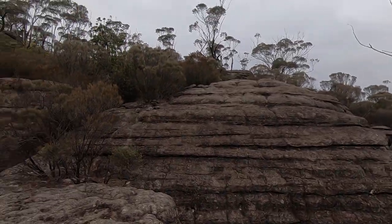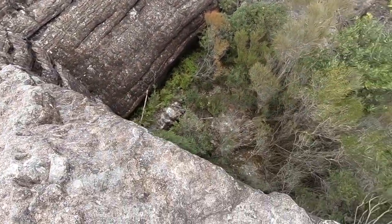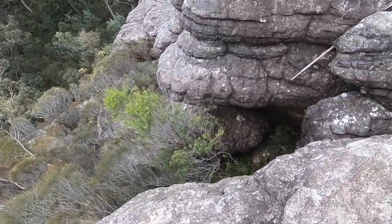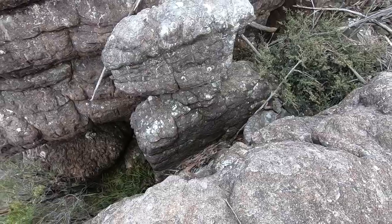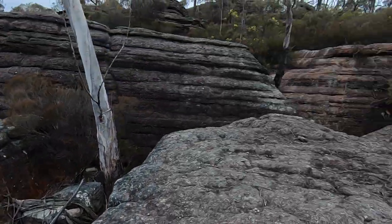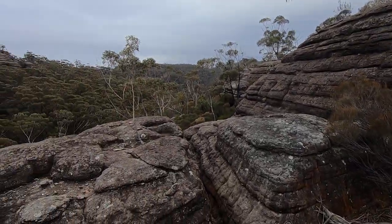Okay, I'm just trying to find a way down. I've climbed down some rocks here, but the options are not looking particularly flash, to be honest. I could go down here, but it's a little bit sketchy, and once I go down here, I'm committed. So I think I'm going to climb back up and around, and hopefully I can find an easier way down there.